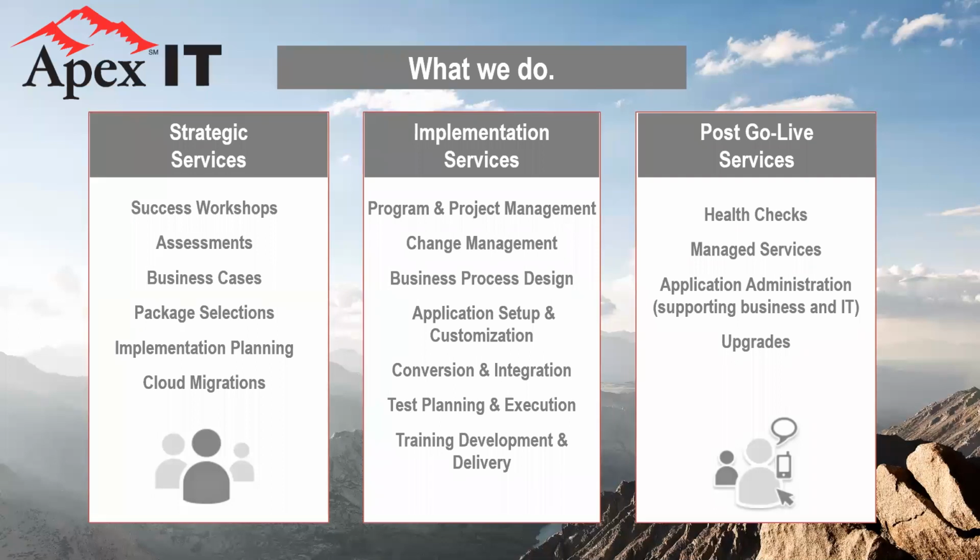We're a consultancy, so we do a wide variety of implementation services, from success workshops up front to planning, package selections, migration projects from legacy on-premise systems onto cloud platforms, and we offer the typical implementation services from program management, all the functional and technical support to implement these products, and we implement obviously the product that we're talking about today. And then once we go live, we offer post-go-live support services if that's something that you would need.